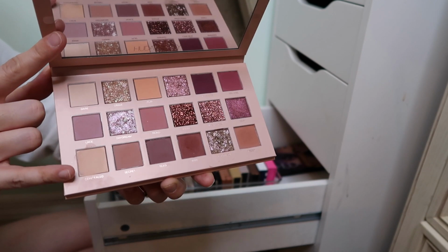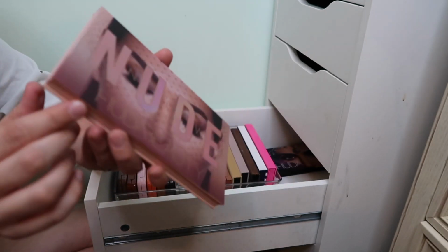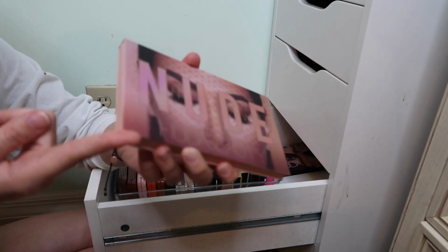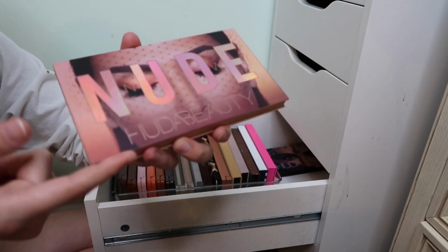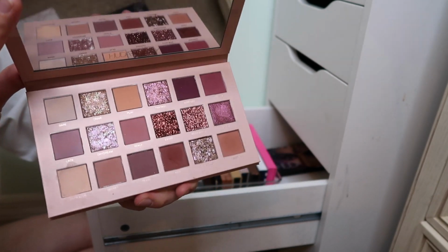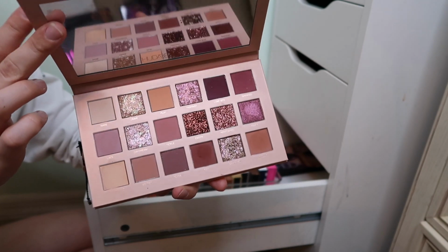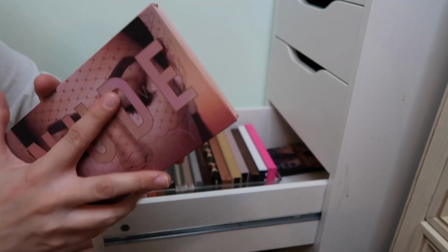So I think that's kind of a letdown to have that in here, and I'm sure it will dry out eventually because it's not airtight or anything. It's just a magnet. So I wish they wouldn't have done that, but it is a pretty palette. I need to get more use out of it. It's a different nude palette than some of my others since it is more pinky, but that's the Huda New Nude.